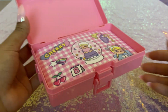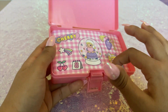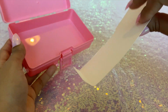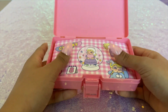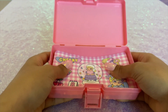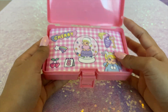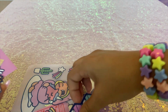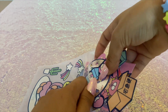The actual box just looks like this when you open it. It has this inside. I don't know what it actually is. It's just this thing. It's really cute, but I think I'm gonna take it out eventually, so then I can have more room, because I probably am going to use this box to store my stickers instead of that little pouch. And there's this one too. They're the same exact ones. So yeah, they're really, really adorable.